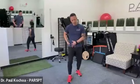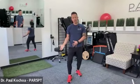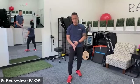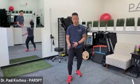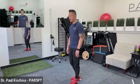How do we control this position? This position right here is hip internal rotation and hip external rotation. That goes back to the glute muscle. If you can control and have a strong glute, then you can control better the knee position when you do a lunge or squat. The other thing you want to work on is the ankle.